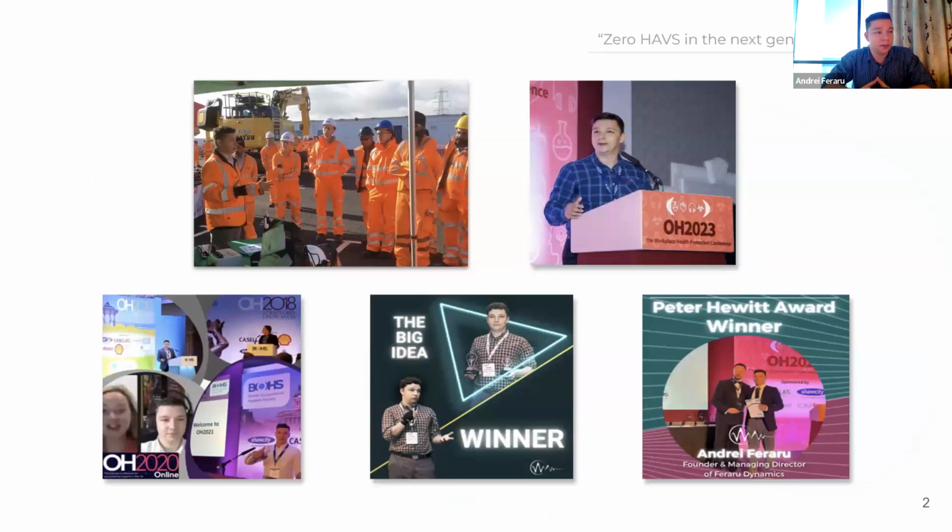I've been interested in this topic since 2015 when I was working for a large aerospace manufacturer, and very quickly realized there's really nothing on the market that can help people prevent hand-arm vibration syndrome. It is a debilitating condition that is permanent, so the only real solution is prevention. I've been going around the UK trying to raise awareness and prototyped some devices initially, and now we're fully on the market since 2021, and we have a number of customers in the UK and in Canada.